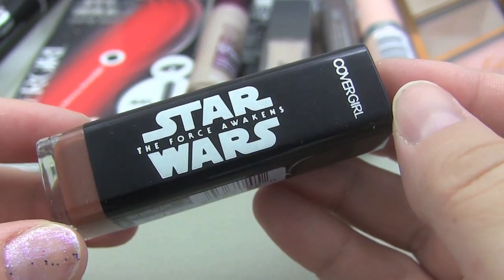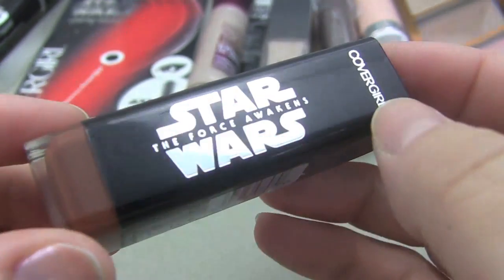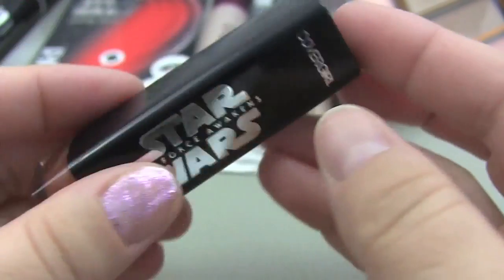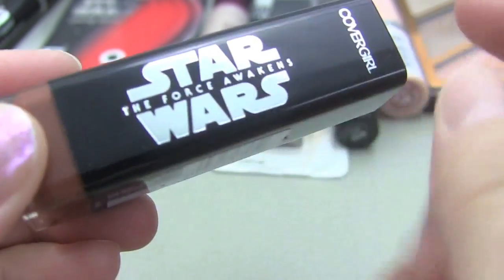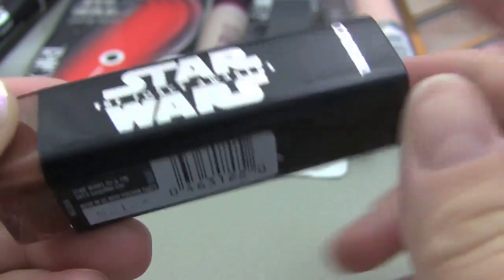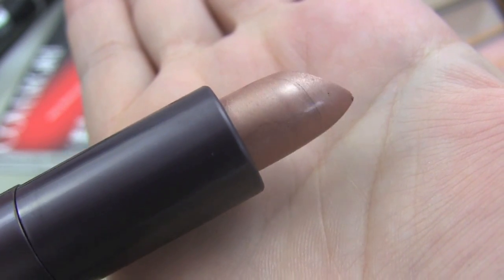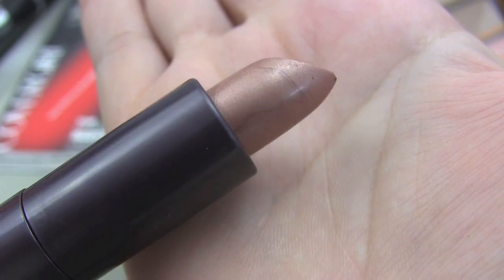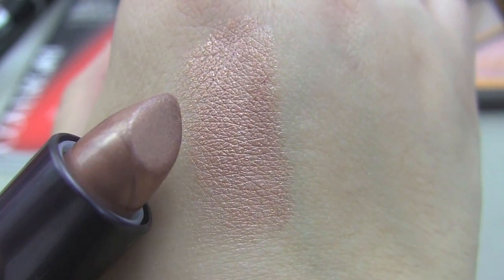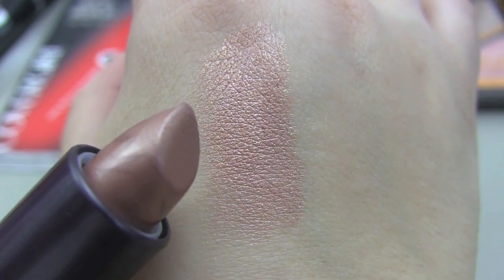The next thing that I got from the CoverGirl Star Wars collection is this lipstick in the color 70. And I really like the little messages they have with the logo, The Force Awakens. And so this is the color. It's like a brown with gold shimmer in it. It's a very pretty color. I think I would like to wear it more in the summertime than now, but I like it.